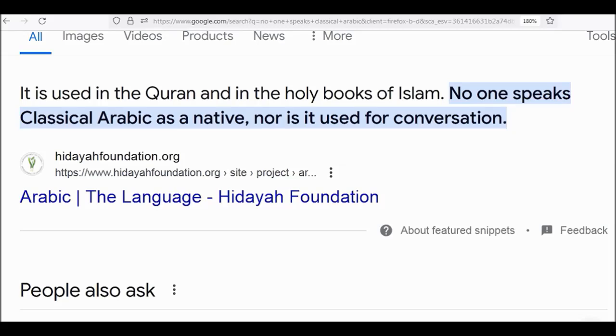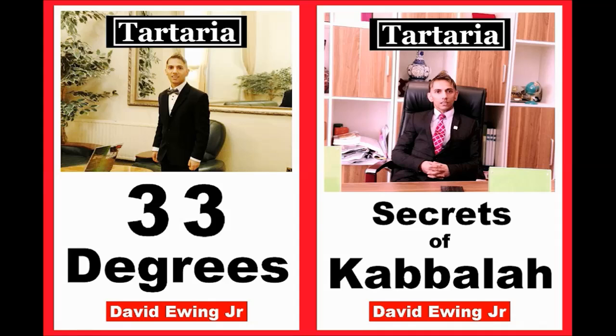And the thing is, if anybody wants to understand the masonry of the current Arabic alphabet, the shapes and the designs, they were masonically designed. And this is in my books. If anybody reads both these books, Secrets of the Kabbalah and 33 Degrees, they will be able to see how they were designed. And of course, when you go to the region, they're going to say, hey, Islam was revived, and Standard Arabic or Classical Arabic has been lost.